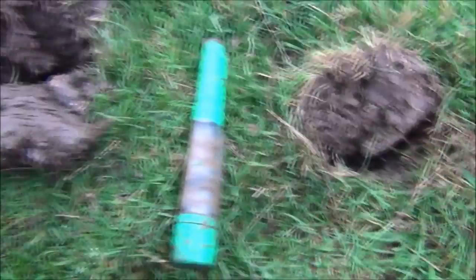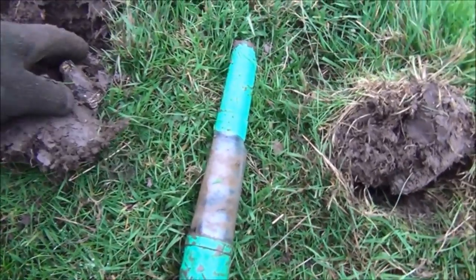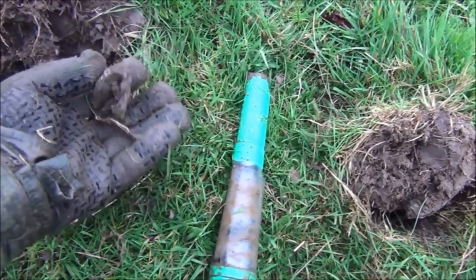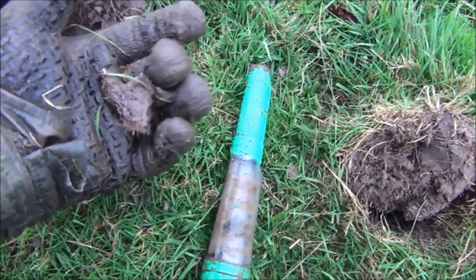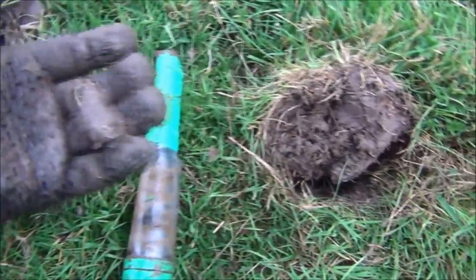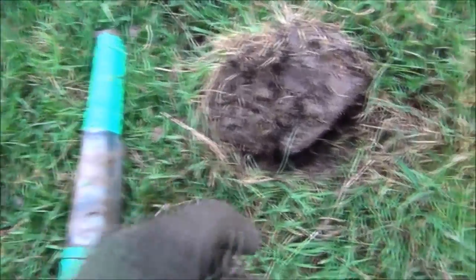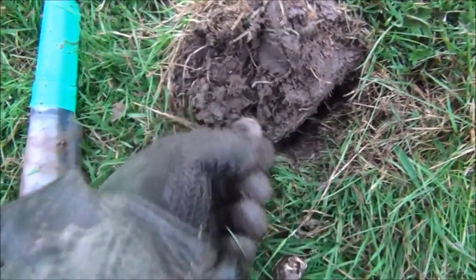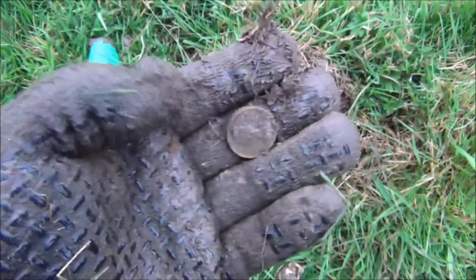Little beauty. Here's a strange one. These two targets are reading exactly the same. They were reading 82 both ways. One's a crushed up bit of can or heavy tin foil, and the other one is a pound coin.